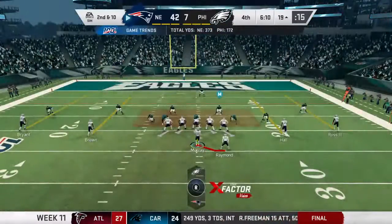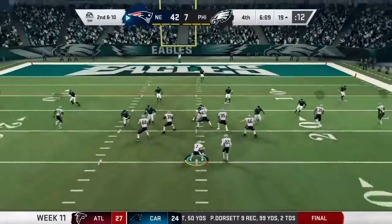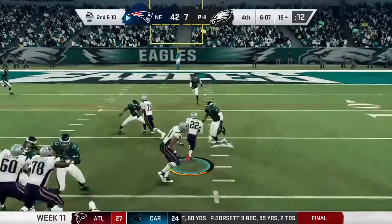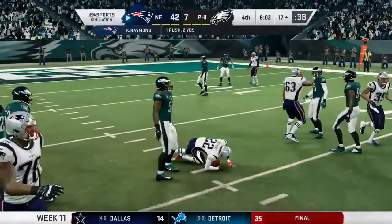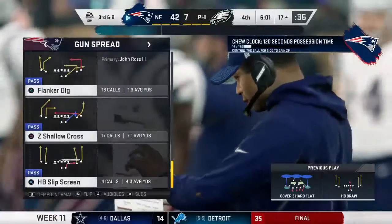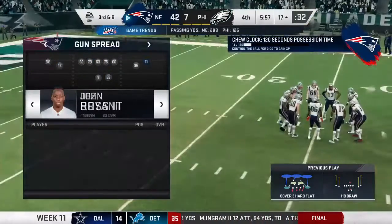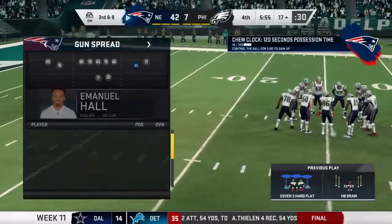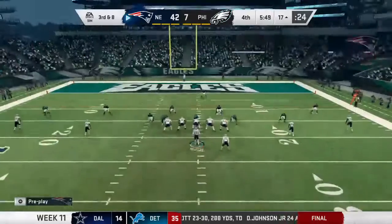So now 2nd and 10 after the incompletion on 1st down. Let's get off the field. They'll run it now out of the gun. And just a couple yards there down to the 17. Well, we just saw a great example of what we talked about with his coach prior to the game. He's definitely one of the better linebackers at reading a play and flowing to make the stop before it turns into something big. New England on 3rd down.